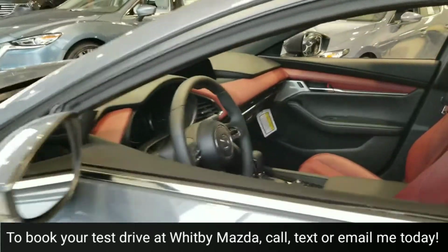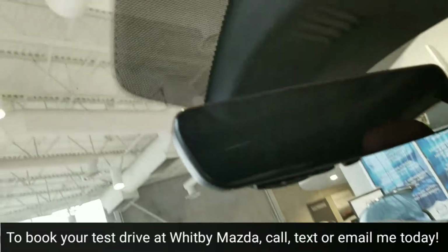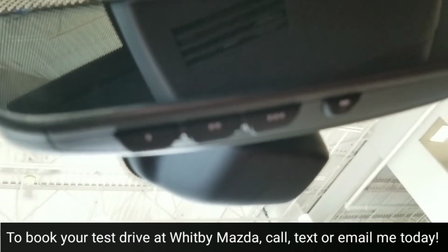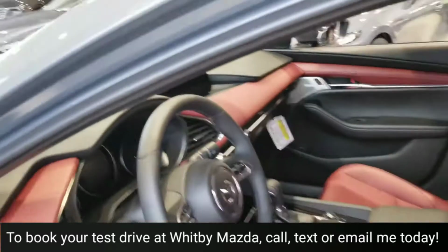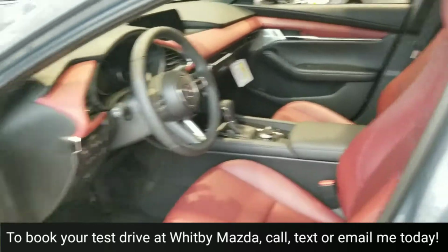HomeLink wireless control system. I'm not sure if I mentioned this, but if we look underneath the rear view mirror, it's an auto dimming rear view mirror, and it's also got those buttons there. That's your HomeLink control system. And you can program those buttons to operate your garage door opener at home. You've got auto dimming exterior mirrors.